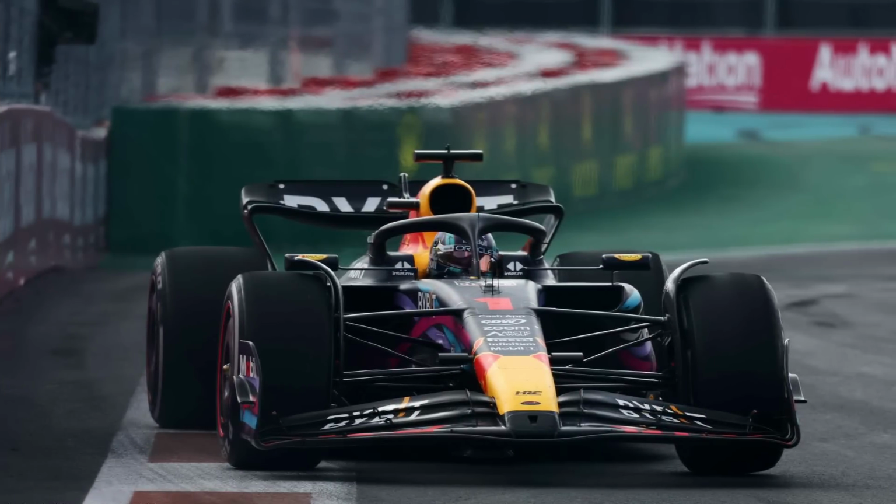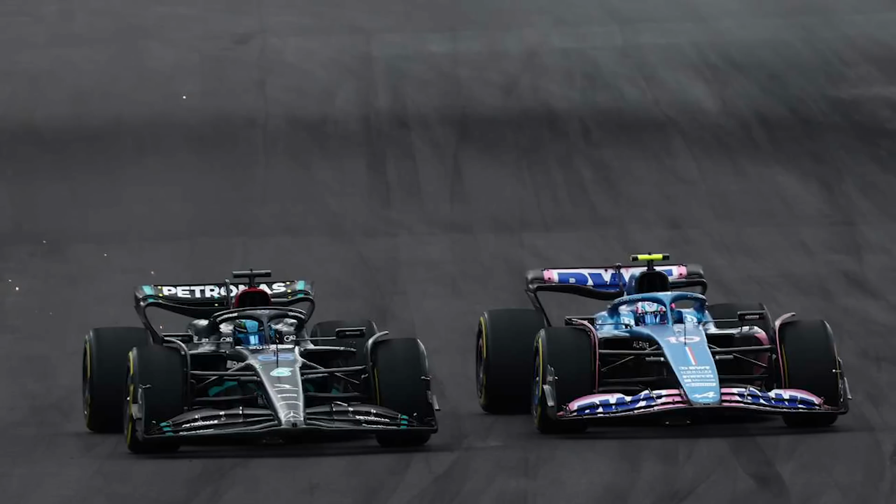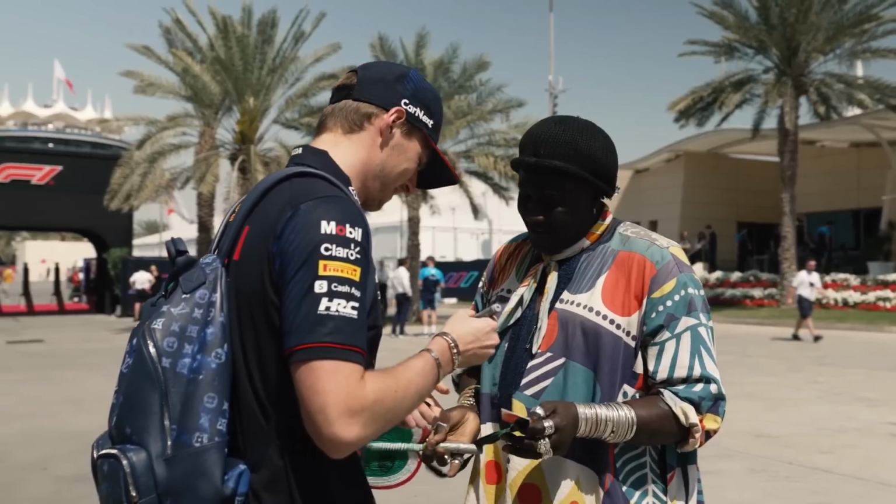Many opted to stay out on the medium tyres for far too long, meaning that they missed out on the very stable hard tyres for about 5 or 10 laps. Even with a one-stop, there was a total of 60 on-track overtakes, making it the race with the most number of overtakes so far this year. The fastest lap of the race was a 1:29.708 by Max Verstappen in the Red Bull on lap 56 when he had very fresh medium compound tyres.